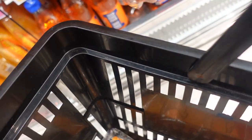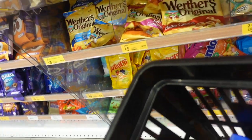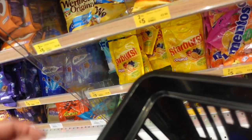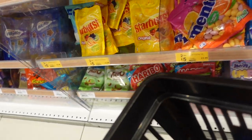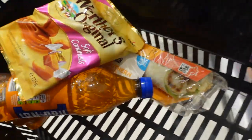Can't forget the... Let's go for a treat. Soft one, soft one, soft one. Squares.